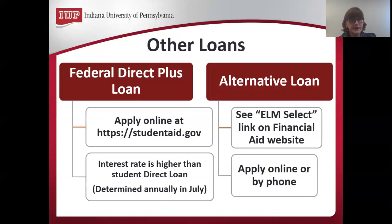If you find that there is a gap and there is a need for additional financial assistance to help cover the year's costs, 2 other options, both of which are loans, are available to our families. The first is the Federal Direct PLUS Loan. This is where a parent, either a biological or adoptive parent, can apply online at studentaid.gov to borrow on behalf of the student. Keep in mind that interest rates for the Federal Direct PLUS Loan are higher than the direct student loan.